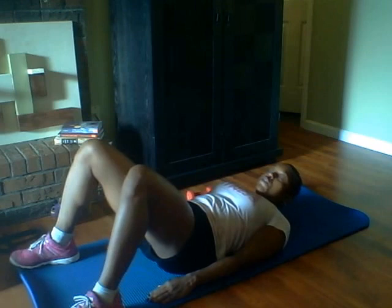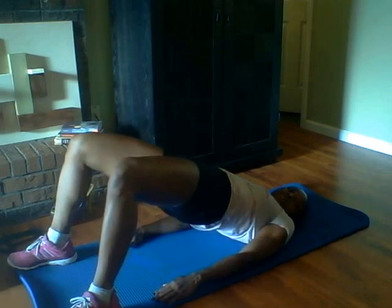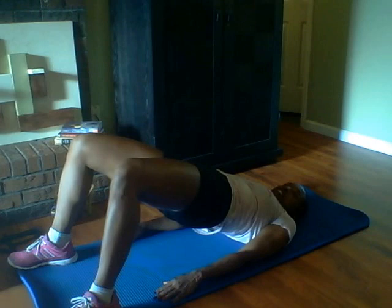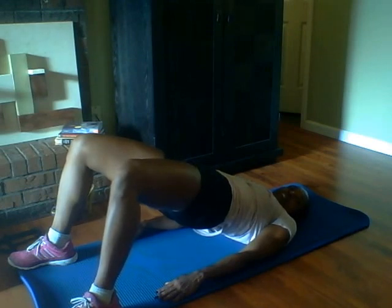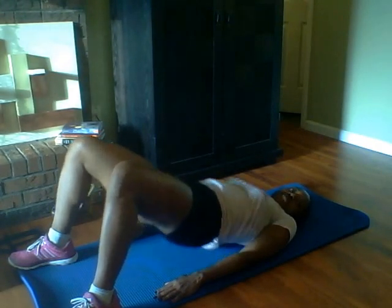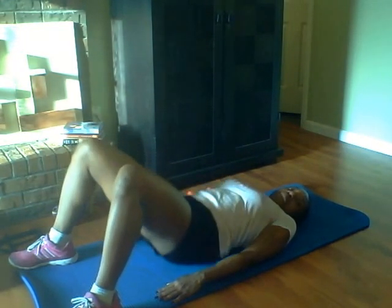All right, you're going to put your feet mat width apart, like you're getting ready to give birth, and simply lift your pelvis off the floor, keeping your shoulders and your head on the floor, and lower. Lift, squeeze your buttocks, squeeze your glutes as hard as you can as you come up. Release on the down. Lift up, and down. Lift up and down.